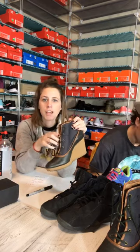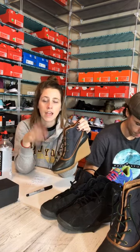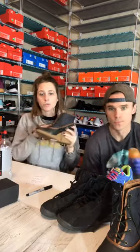Yeah, those two things are... We actually got some Teva sandals. Oh, and Merrell, yeah. And Merrell mocs. Yeah, we have to list them. I don't think we've listed them yet. But yeah, so these were dope. They were a good find.